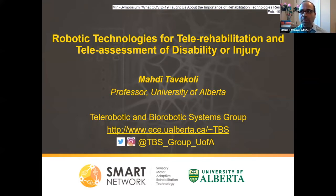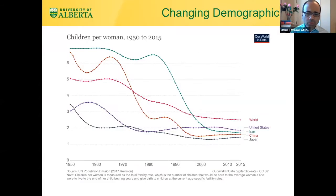What I'd like to talk about is how we can use robotic systems, and sometimes tele-robotic systems comprised of two robots, for performing tele-assessment or tele-rehabilitation of either disability or injury. And it just happens to be very appropriate for the challenges that COVID is posing. So I don't need to talk about population aging.